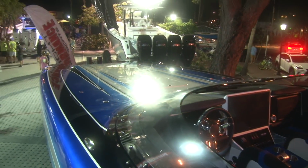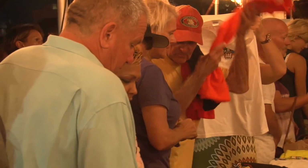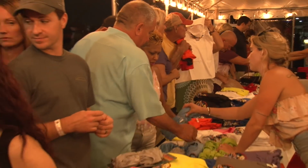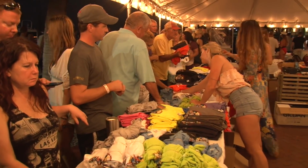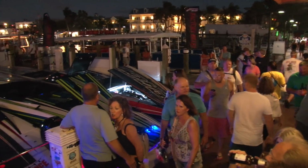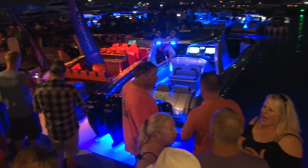So a lot of people are getting in cabs or taking the FPC shuttle, getting over to their hotels to get checked in and get ready for tonight's festivities. And those festivities are new to the agenda, at least they were in 2016, and we kept it for 2017, and that was the Key West Body Painting Expo.